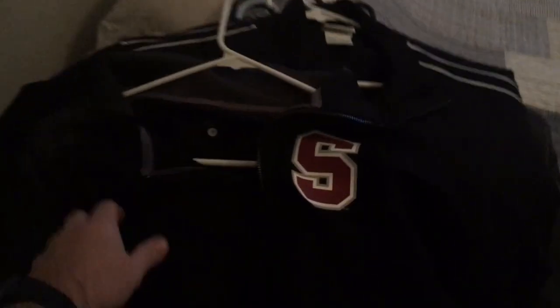Texas Longhorns pullover, just a hoodie. It's got Nike on there, so that's good. And this one, Stanford, same idea, just a full zip Stanford hoodie. So I think this will be pretty good. All right. Hey, Lacoste, alligator, crocodile. I don't know. You tell me. But good piece.